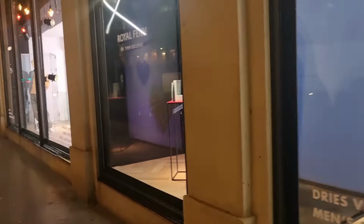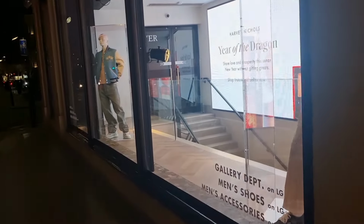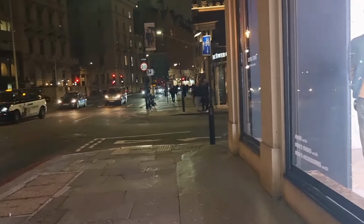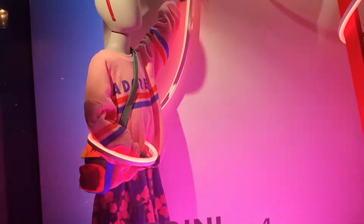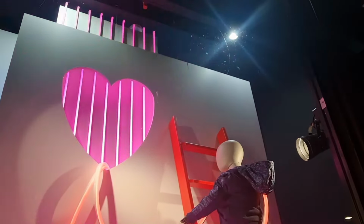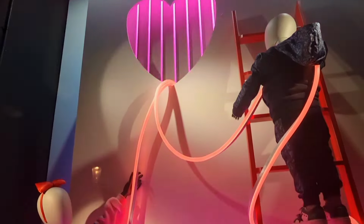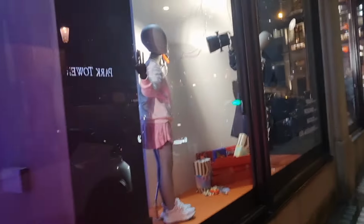What's up here? Not a lot. I'll nip down the side just in case, because sometimes they put some stuff down there. There's a couple of windows down the side. These are like little children ones, or like teen. Look, what are they doing? They're feeding the cables in. Oh, wow. Okay.